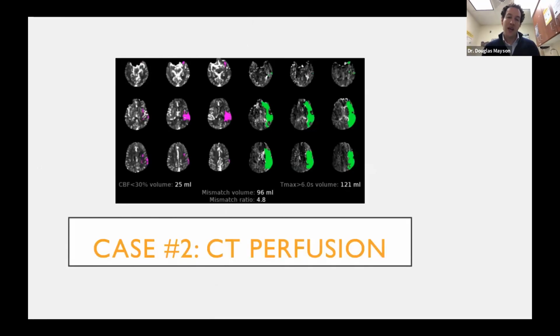So if you look at the perfusion map on the right for patients who have a Tmax greater than 6 seconds, so this is patients who in preclinical data and early clinical trials looked to be most, this imaging profile was most consistent with salvageable penumbra. There was about 120 cc's in that group. And in patients who had a reduced cerebral blood volume, which is most associated with core, he had about 25 cc's. So there was almost 100 cc's worth of brain tissue that is potentially salvageable with a mismatch ratio of 4.8.